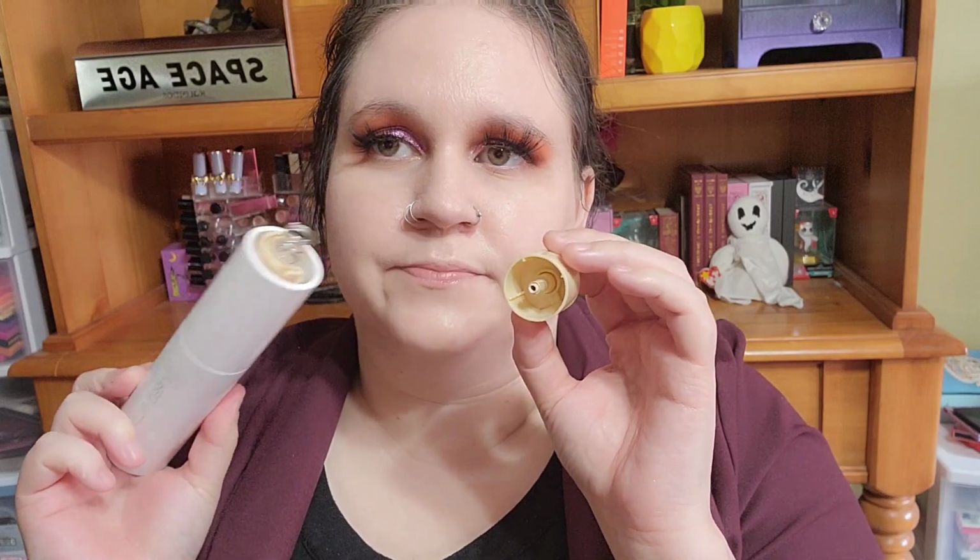Okay, so I was going to show you guys a new foundation from RMS. It came broken. So Sephora's supposed to send me another one. Hopefully that does not come out broken. Okay, alright. That's fine. We're going to move on.